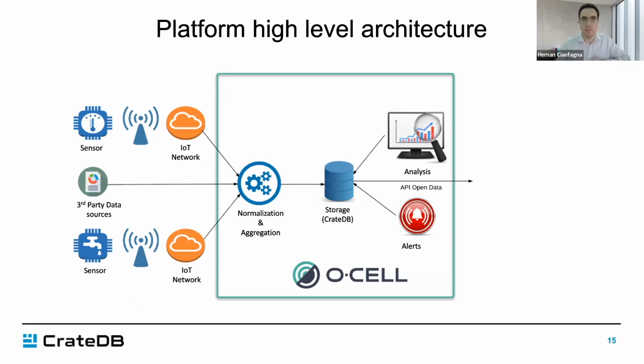Perfect. Any chance you could give us a live demo of the system? Yes, for sure. Let me share my screen.